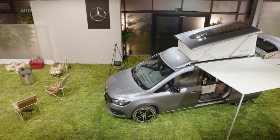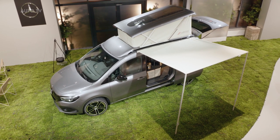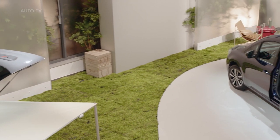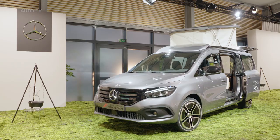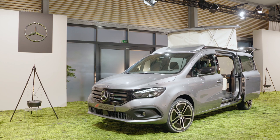The equipment of the concept EQT Marco Polo includes a pop-up roof with a roof bed. Thanks to a scissor design, the pop-up roof can be raised easily with a slight angle of inclination to the vehicle roof. This means that the concept EQT Marco Polo offers enough space in the rear to stand upright. In addition, the pop-up roof can be opened all around or in window form with a zip on the rear for that typical camping sense of freedom.